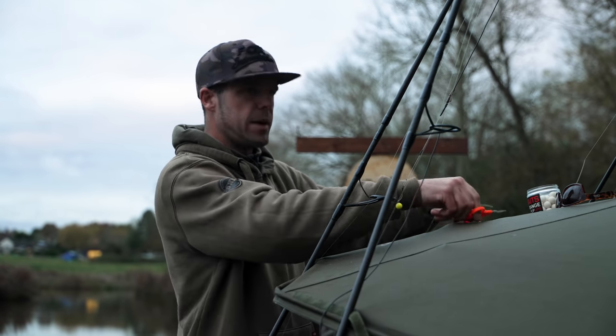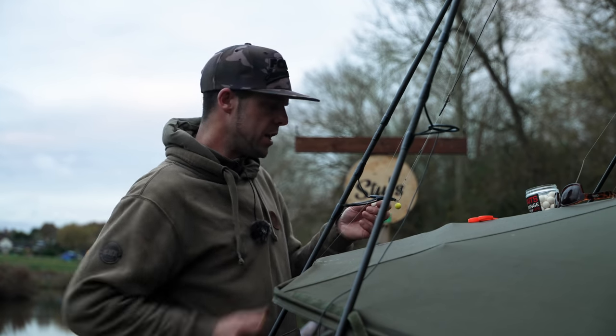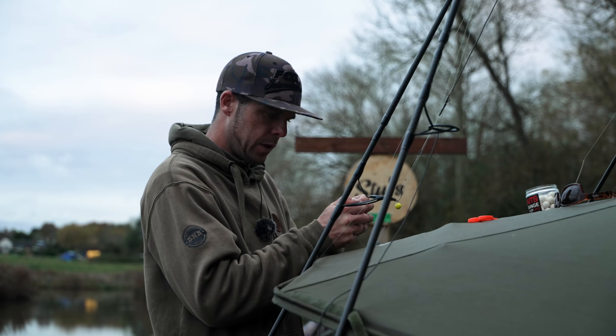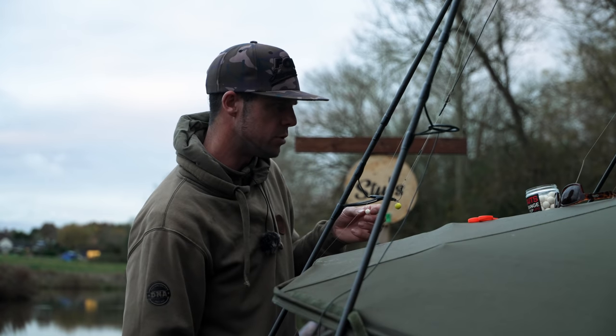So there's a bit of a mental mix going on in there, but you know, that bug bait for this time of year, for winter, is perfect. It did well for me last year. So it's a perfect winter bait, and using a spod mix like that, just perfect over the top of these rigs.